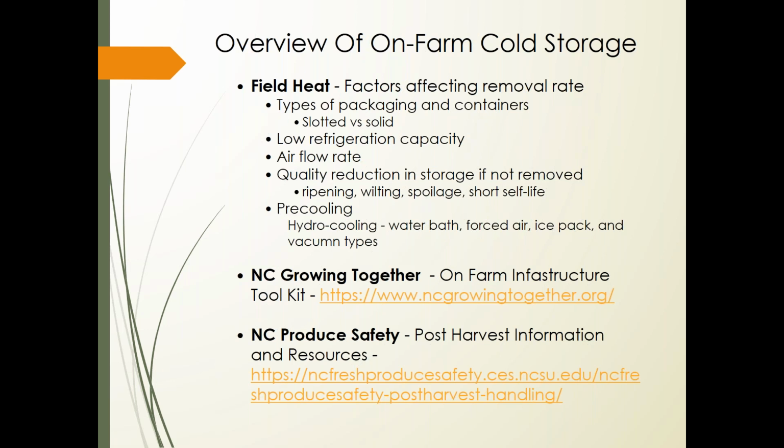What kind of usage of containers? Maybe plastic containers even. Looking at the low refrigeration capacity, can you handle the load that you put in there? If your temperature is really high, you put something in there to take the field heat out. How long does it take to take that heat out? Airflow rates: make sure you've got good airflow rate or accommodate for airflow.